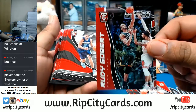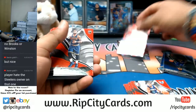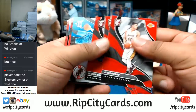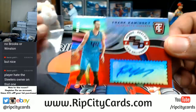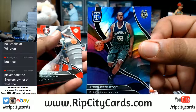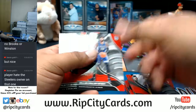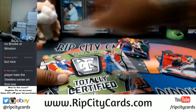It's kind of funky. Rudy Gobert, Jazz, Mike Conley, Grizzlies, TJ Leaf, rookie for the Pacers /299. Frank the Tank Kaminsky, autograph for the Hornets /75. Very nice. Khris Middleton, Bucks refractor. Russell Westbrook, Thunder, Priority mail insert. Kyle Lowry, Raptors refractor. We got five more boxes to go through.